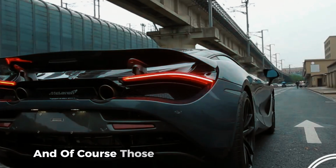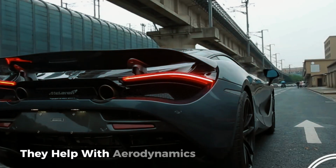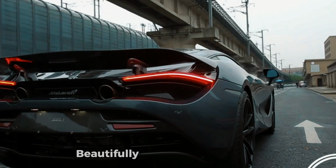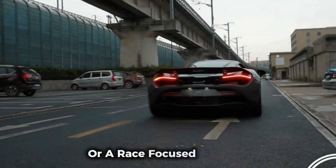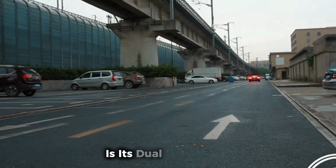And of course, those signature dihedral doors don't just look dramatic, they help with aerodynamics and practicality too. Inside, McLaren managed to combine luxury and driver focus beautifully. The cabin is elegant yet minimalist, with a folding digital display that gives you either full information or a race-focused readout. What makes the 720S truly special is its dual personality.